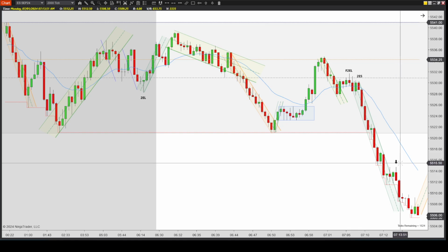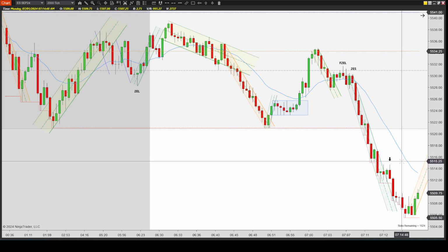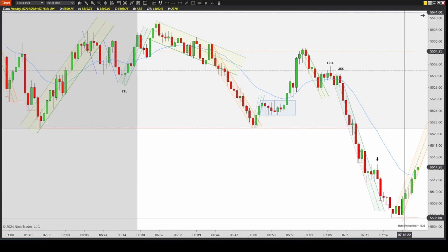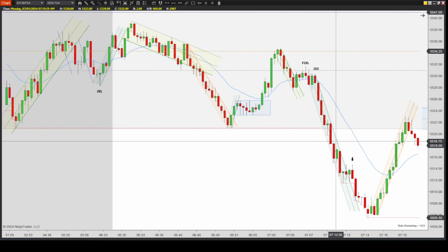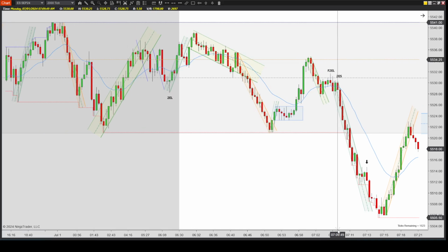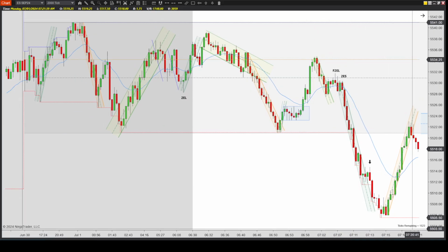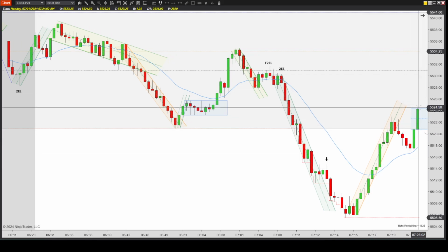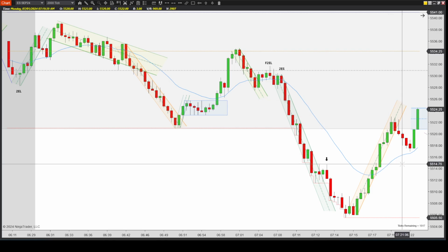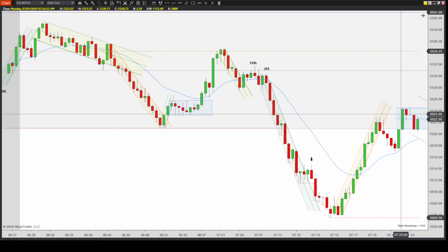So better to just have let it go than to end up red. Prices then continue. It kind of finds the bottom, pushes up strongly through. It looks like it's going to re-enter this pre-market high range or pre-market low. Kind of rejects, moves up. This orange up channel breaks, finds a new high, kind of consolidates.